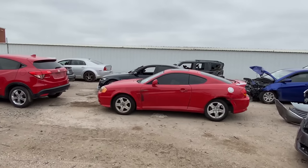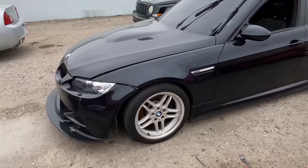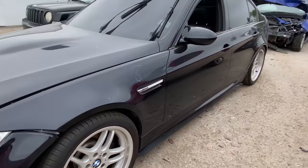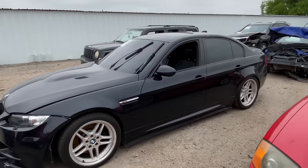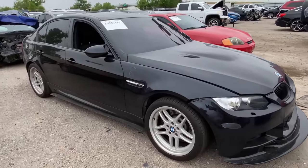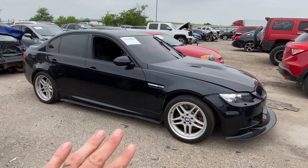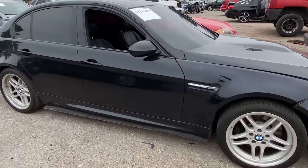I happen to notice this hood sticking over the Tiburon looks like an E90 M3. And it is. It doesn't have the right wheels on it, but honestly, I think these are old M5 wheels. Correct me if I'm wrong, guys. And it actually looks pretty damn good. I did have one of these back in the day. I was not personally a fan of it, but for everything I didn't like about it, one thing I did love about it is how they look. These cars are so, so good looking.